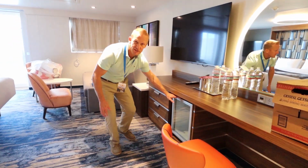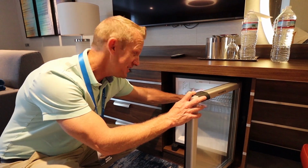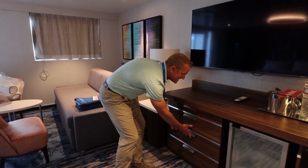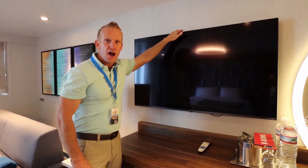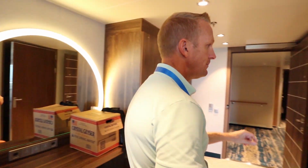Each of the rooms we've seen so far on the Carnival Mardi Gras has a really amazing fridge. And I'm telling you, it will freeze your hand. It is super cold. Tons of really good storage in all of this. And something else we found standard that you'll love as well is we have found these large TVs. A lot of rooms have multiple. This one does. I'm just showing you this one right now. I'll show you the other one in a minute. But before we get into the bedroom area, I want to take you and show you this amazing bathroom, okay?